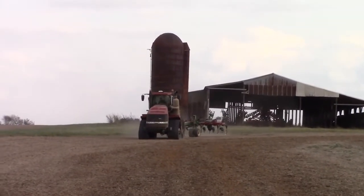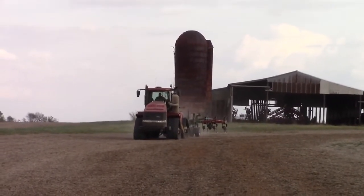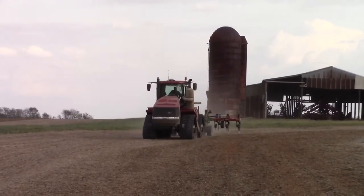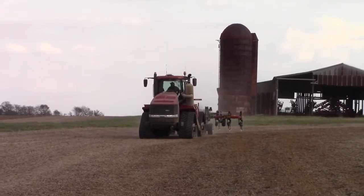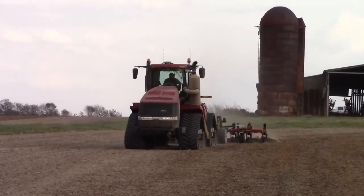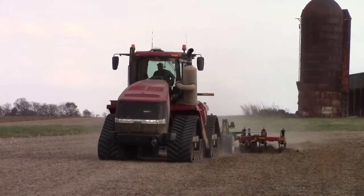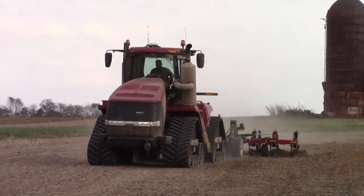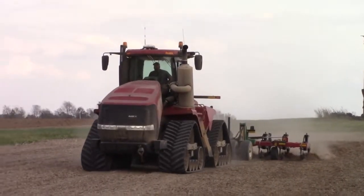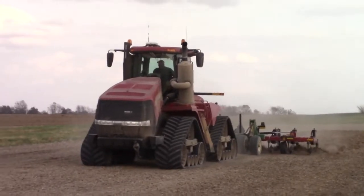BigTractorPower.com is following fall tillage in western Kentucky in the fall of 2016. We're out in the field with a 620 horsepower Case IH Quadtrac Steiger. This is the largest tractor produced by Case IH. It's got a lot of horsepower. It's pulling a 9-shank Case IH 2500 inline ripper. And we are in a drought this fall, and the ground is very hard, so it's definitely putting this big tractor to work.